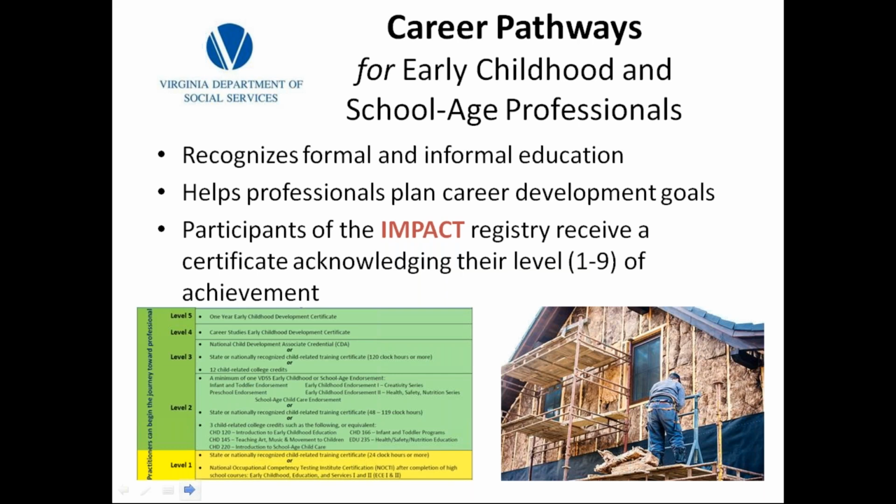And this Career Pathways tool can help you plan your blueprint as you evaluate which tools and materials you already have, as well as setting your training, education, and career development goals so that you can be well prepared to build brains, nurture, and meet the needs of the young children that you work with.